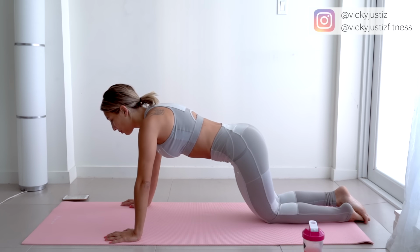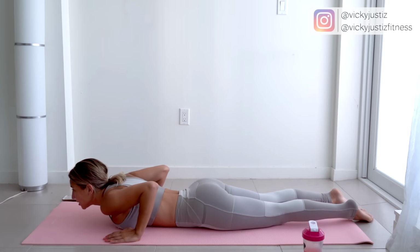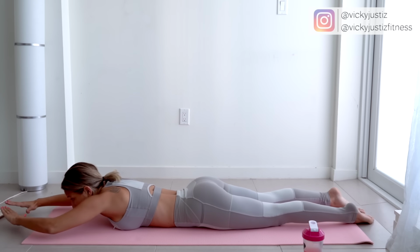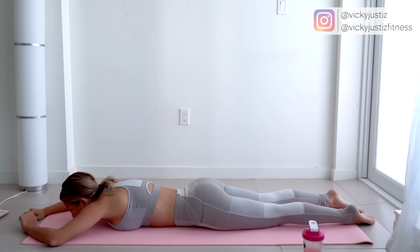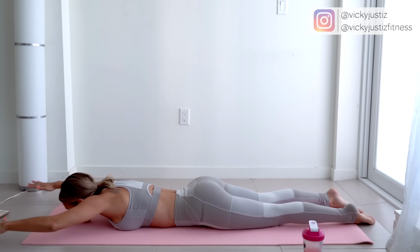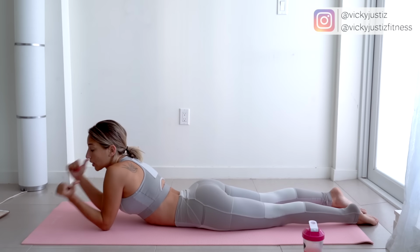Next, we're gonna be doing swimmers. I don't know if these are actually called swimmers, that's just what I call them. This one is amazing for your upper back. Starting with your hands, make sure they're lifted off the floor a couple of inches. Don't let them touch the floor. You can put your forehead on the floor if you'd like, or whatever's comfortable for you. You're gonna bring them to your butt and back up, staying off the floor the whole time. That counts as one rep, going back and out.